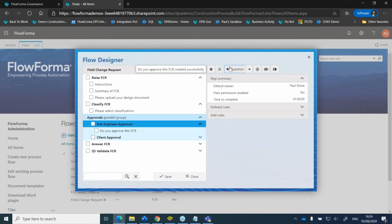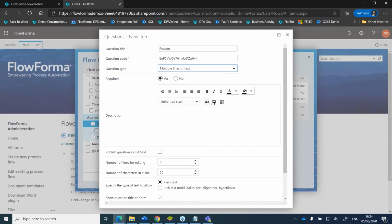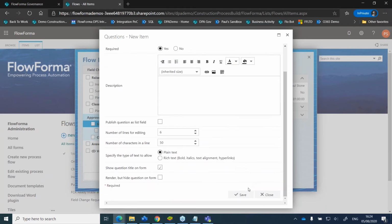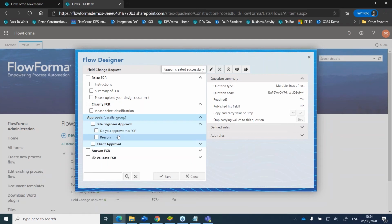And then I'm going to add in a reason. What's the reason for? Well, basically, if they say no, I want to force them to say why. So they have to say why they don't approve. I'm going to put in that as multiple lines of text, give them plenty of space to type in whatever reason they like. I'm going to save that. But the reason is actually a reason for rejection, and I don't want it to appear all the time. So I'm going to hide it. It means that it doesn't appear on the screen, but I'm going to put in a thing called a business rule that's going to make it appear magically if they say no.